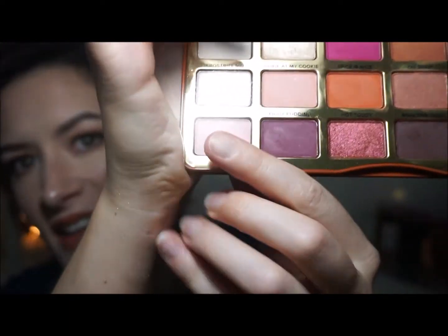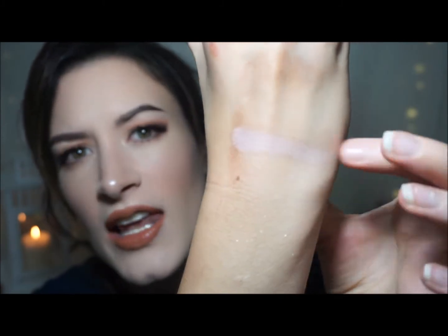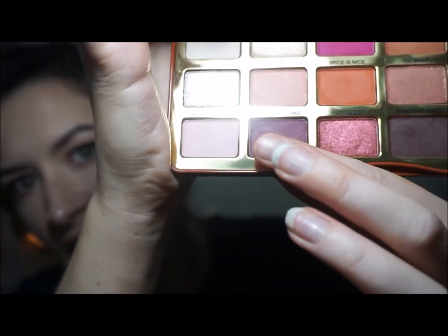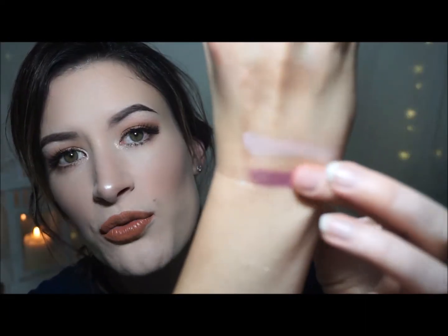Okay, so we're starting off with this light one. This is Sugar Daddy. And oh my gosh, that feels ridiculously soft. Holy macro. Okay, so that is Sugar Daddy. That's just your pale pink. Figgy Pudding. This is a really beautiful deep purple. Figgy Pudding works really well in the crease or the outer V. That was a really beautiful color that came off well.